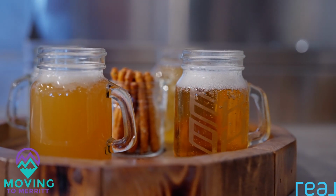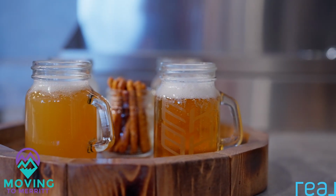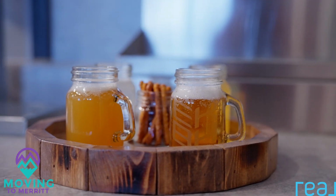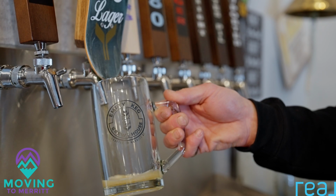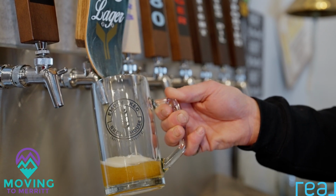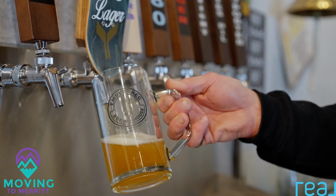We've covered a lot of stuff, but if there was one thing that you could say to the passerby that's coming through Merritt, maybe has never heard of the Empty Keg, what would you tell them about Empty Keg to maybe get them to consider coming through the door?